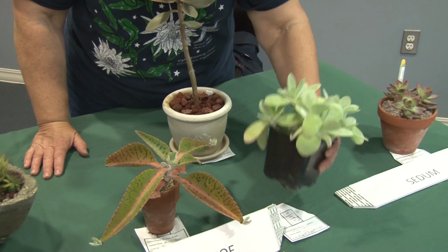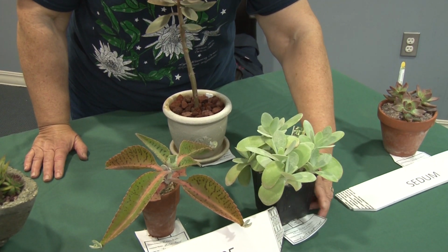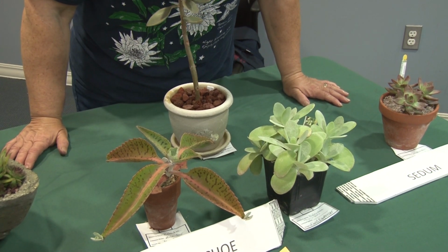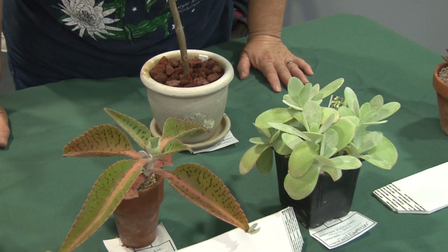This one is very familiar in the Southwest. It's called a Kalanchoe. There are two varieties that are basically indistinguishable, Luciae and Tetraflora. And they often get a beautiful orange glow when they're in bright, direct sunlight.